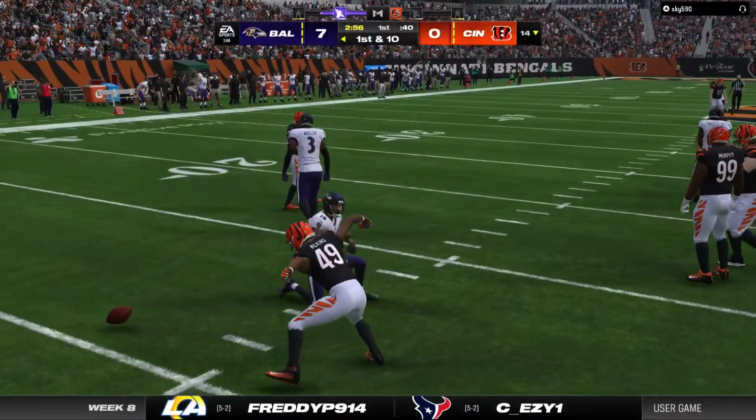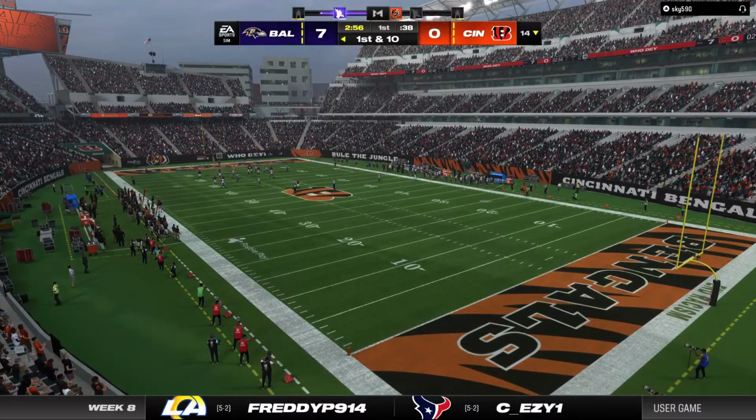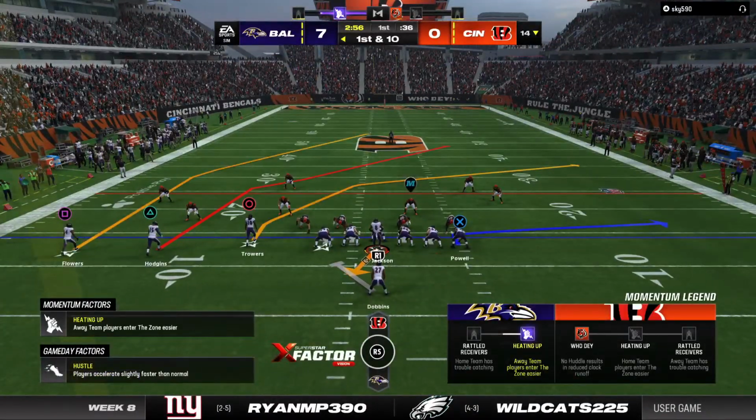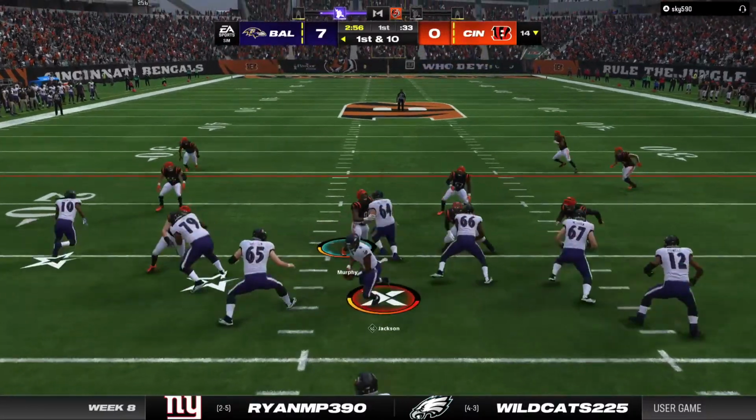Now Austin. 33 yards is the distance on the punt there. And the Ravens will get it, 1st and 10 from deep in their own territory. The Baltimore offense at the line, set to get going.